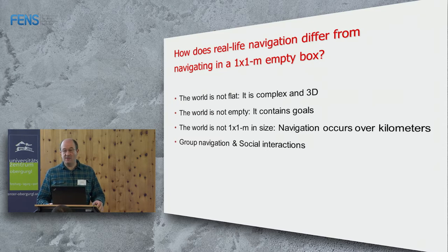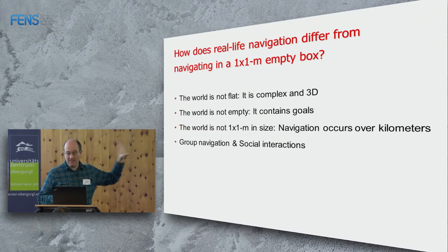And also animals often navigate together. So do group dynamics or social interactions affect the system? You can give more answers here, but these are things that we address experimentally directly in my lab. And this is essentially the outline of what I'll be talking about today.